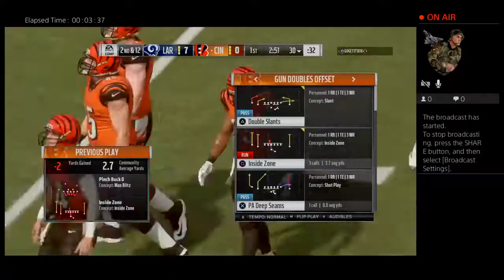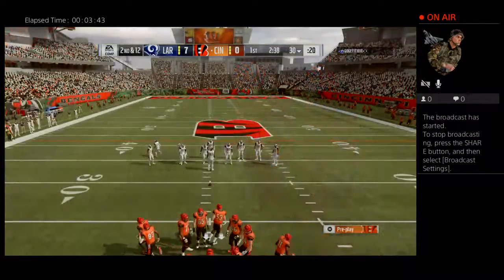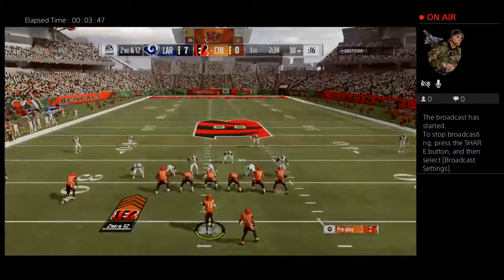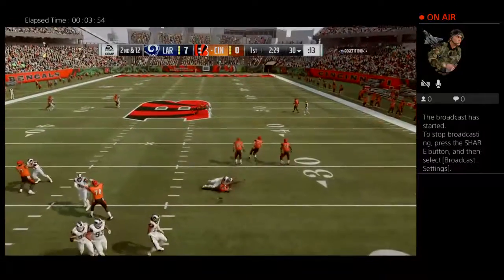Good opening quarter for him. Remember, he had the sack earlier. Now a tackle for loss, another tackle for loss. He's really making it tough on the play caller, though, isn't he? Because it's one thing to try and adjust when a guy is disrupting your running game. But when he's messing up your passing game as well, they may have to devote at least a second guy to him to try and keep him away from their plays.